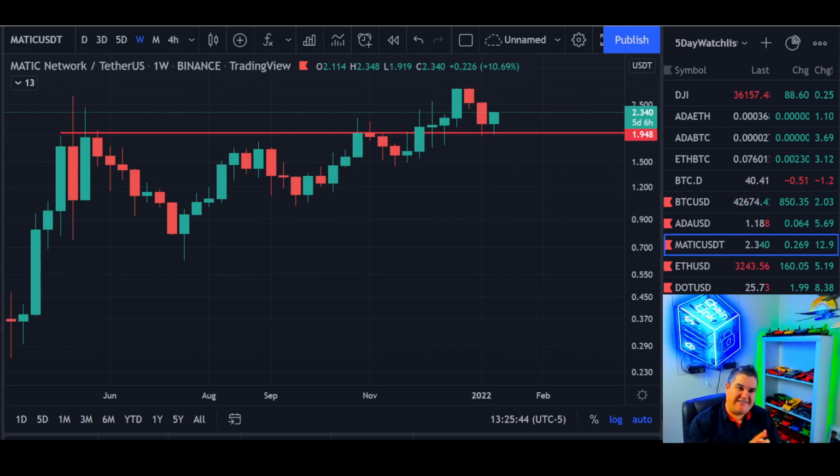Matic price update. In this video today, we're going to look at weekly and daily support and resistance levels for Matic against Tether. We're also going to look at the Gaussian channel for Matic on a couple different time frames. And we're also going to look at the RSI and take a look at what that's telling us.